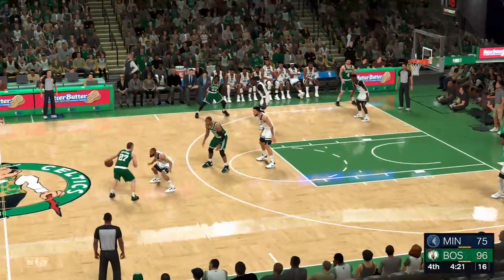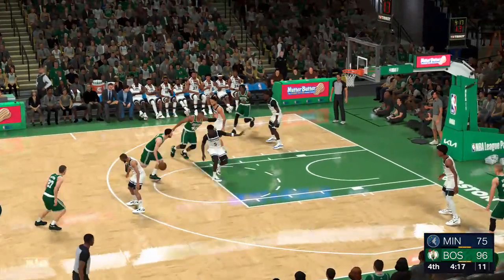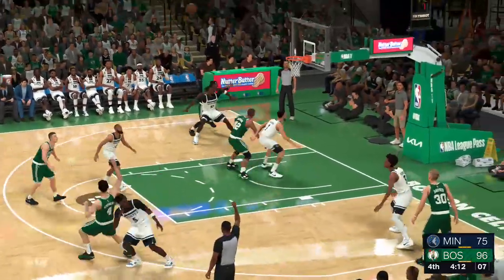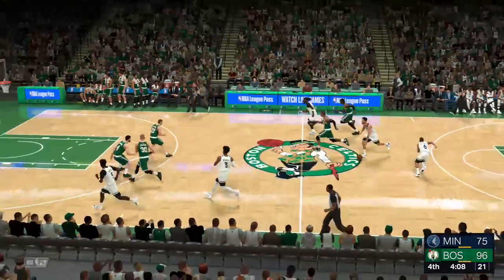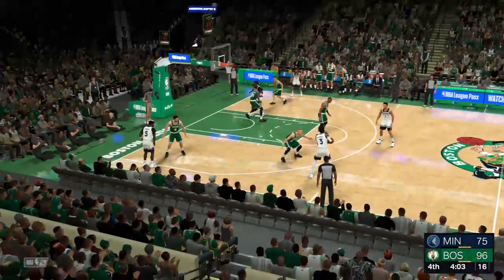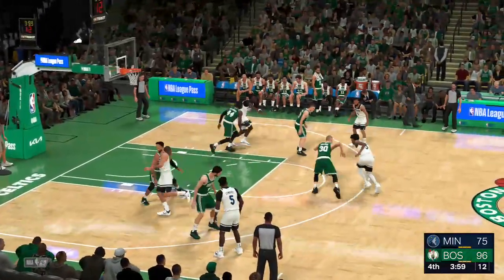Here's Pritchard. Pass to Mikhailuk. Now Horford. Anderson covers. Here's Mikhailuk. Offensive rebound. Excellent job of closing out on that 3. It may be the hardest thing to do in basketball. Close under control, and he's more than up to the task. Now here's McDaniels.